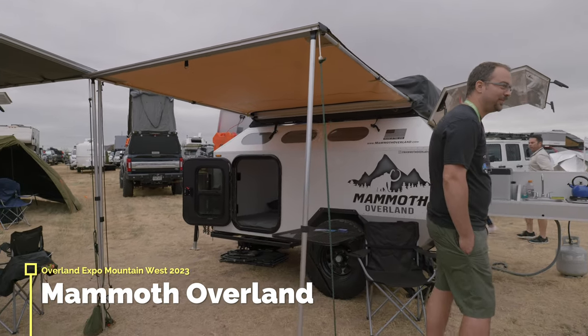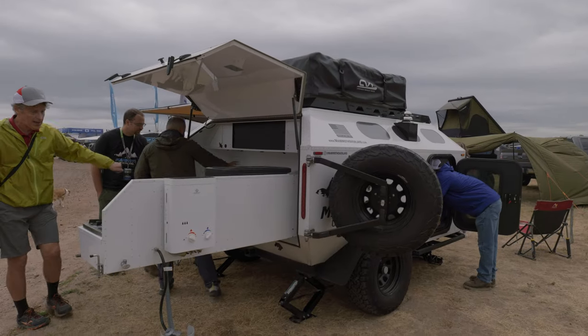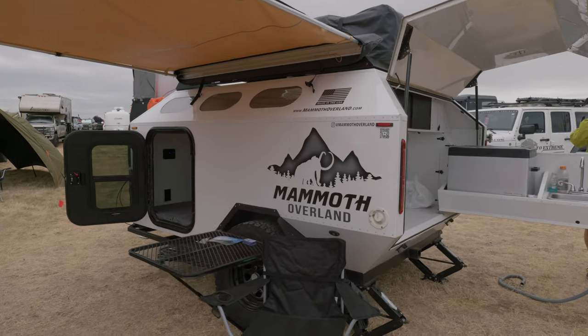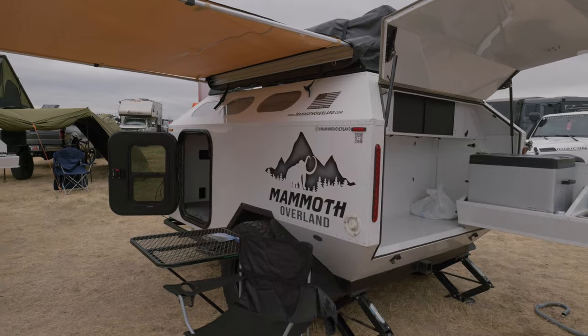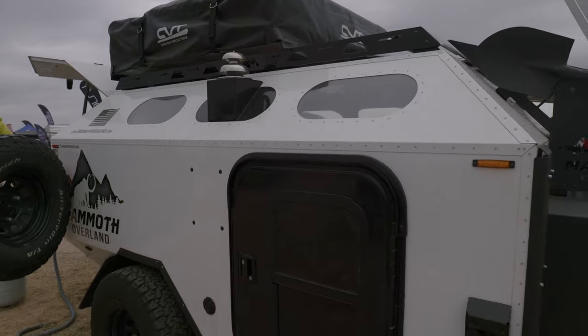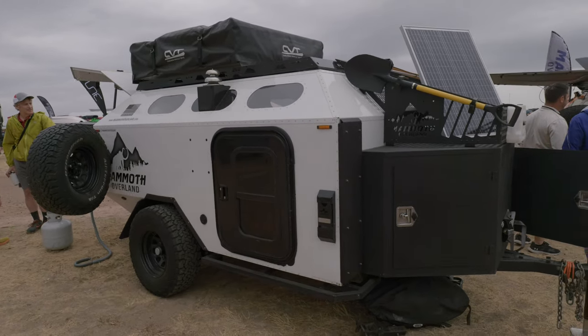These are Mammoth Overland trailers based out of Washington State, and they are also in the aircraft manufacturing industry. The Mammoth cabin is crafted using double-walled aerospace-grade aluminum sheeting and high-density foam insulation. The cabin is secured to a high-strength box steel frame. This combination creates a strong, rugged, and lightweight trailer weighing in at only 1,650 pounds.